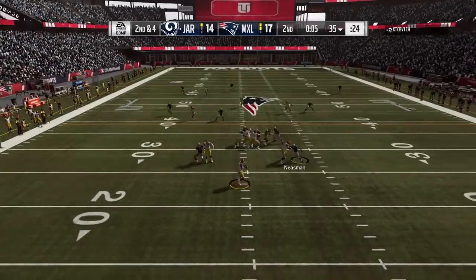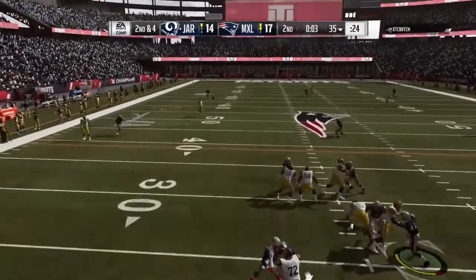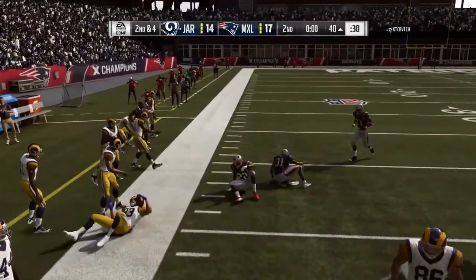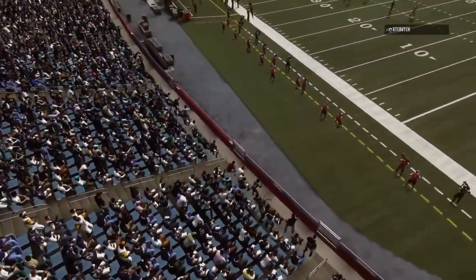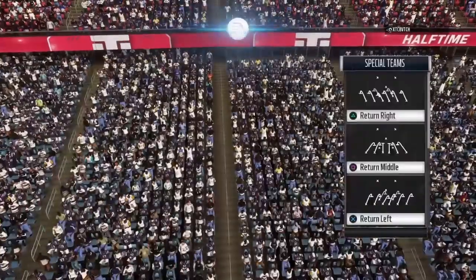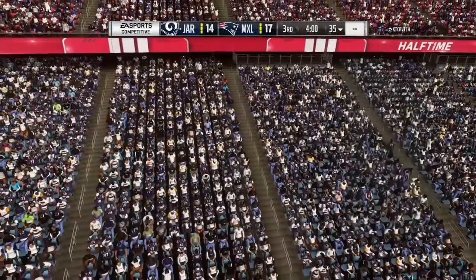Wilson. Throw left side complete. That's Reed. And they've got it well across midfield down to the 40 before it's all said and done. So we've reached halftime here at Gillette Stadium with the Patriots on top.